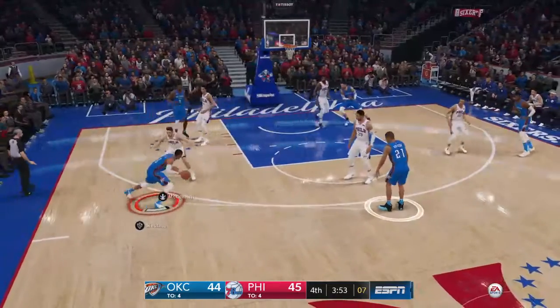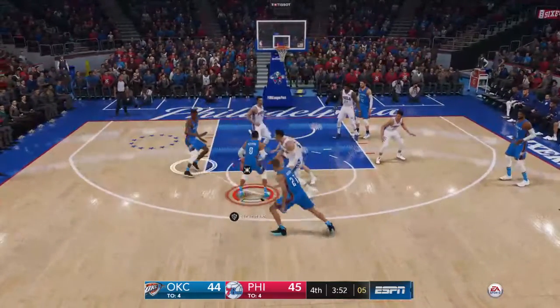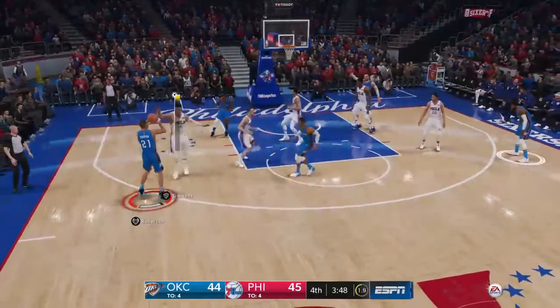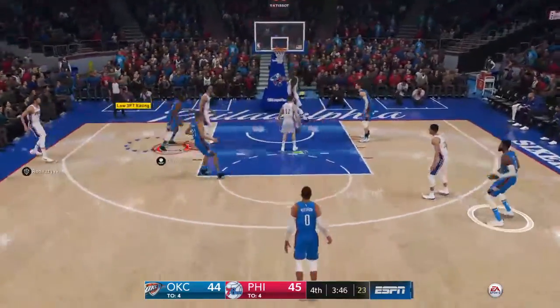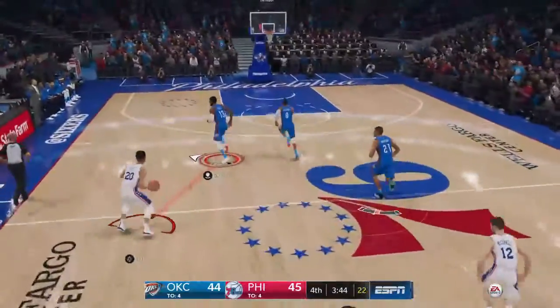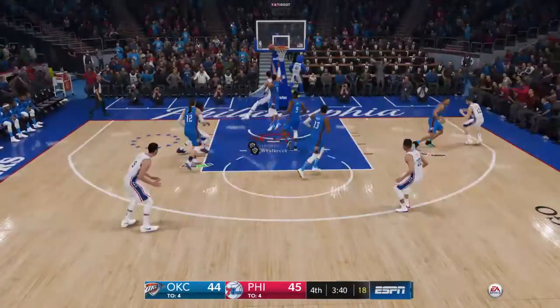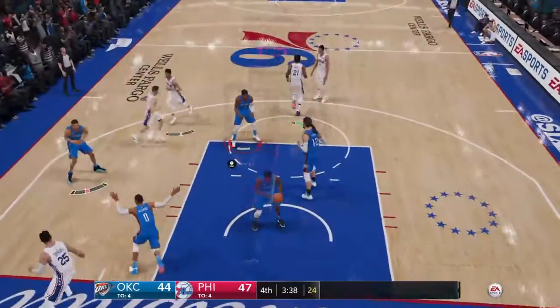To Westbrook. Nothing going here on that drive. Westbrook. Fires the three. It's no good. Shots not going down. Bolts with the basketball. His team up by 1. To the rim. Lays it up and in.